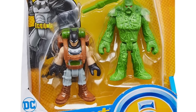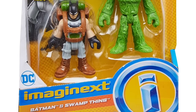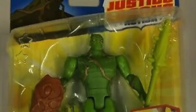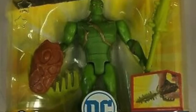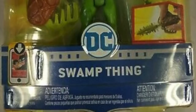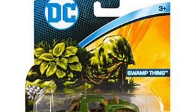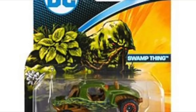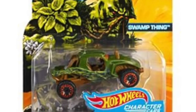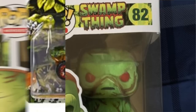Swamp Thing has shown up in many of Mattel's lines, including Imaginext with, I love Batman with his swamp boots. I mean, come on, that's awesome. As well as an awesome Swamp Thing figure in the Justice line, which works perfectly with JLU, by the way. If you can track down this figure, it's a great figure to put with your Justice League Unlimited figures, because it's kind of animation-y. And then, of course, who can forget the Swamp Thing Hot Wheels dune buggy swamp vehicle-y thing. I do love the way Hot Wheels can reimagine what characters would be like if they were cars, because that's what toys are all about, and they're fun.